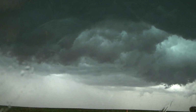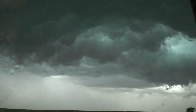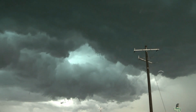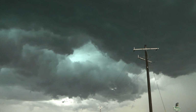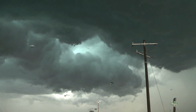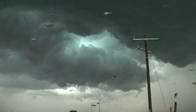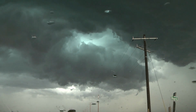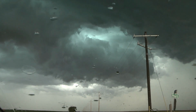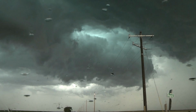Okay, this is as wide angle as I can get it. So whatever it has to offer, I'm gonna get. Upwind from the telephone poles and power lines, so I should be fine with those. More concerned about hail than anything, but this lined out part probably isn't going to have real big hail.